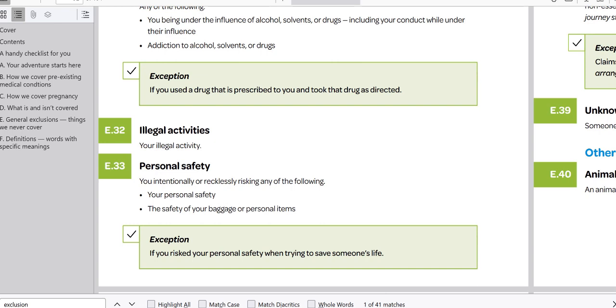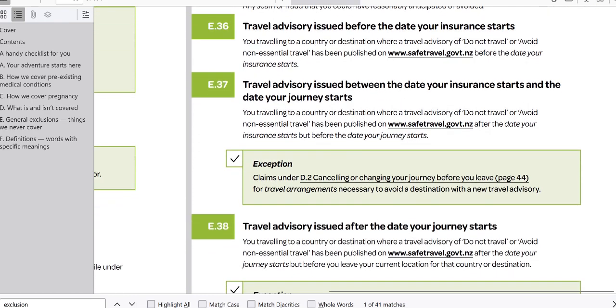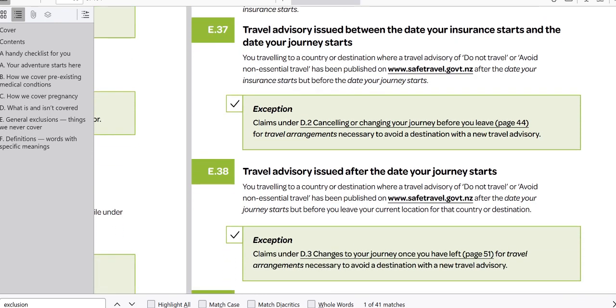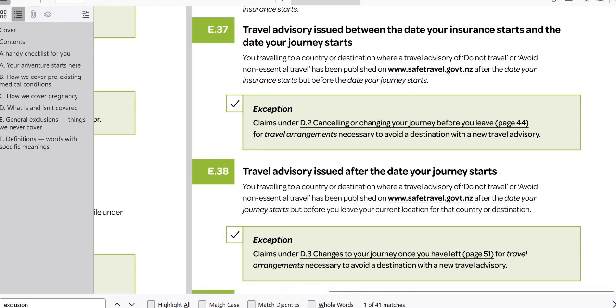So these are why travel insurers get a bad reputation, because they go through everything with a fine-tooth comb, and there's lots of exceptions, but it's just good to know how it all works. And then further on, anything to do with prostitution, scams and frauds, or a travel advisory issued before the date your insurance starts. So if you've booked somewhere and it's on the red map for SafeTravel, a do not travel warning, and you travel there, then you're not going to be covered if that's already a pre-existing warning and then you book your travel insurance. And a travel advisory issued between the date that your insurance starts and the date that your journey starts, in such a situation, what they're saying is that looking at cancelling your policy is the only way you could proceed, because you're not going to be covered if you go to these countries with that type of situation.